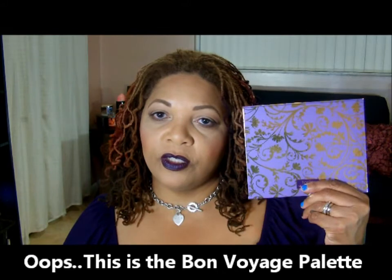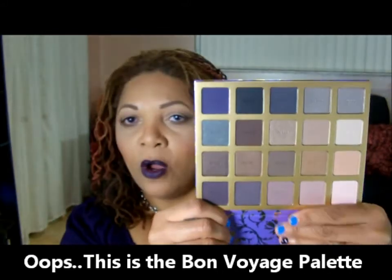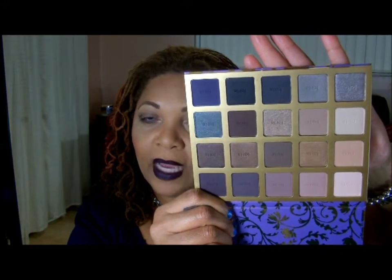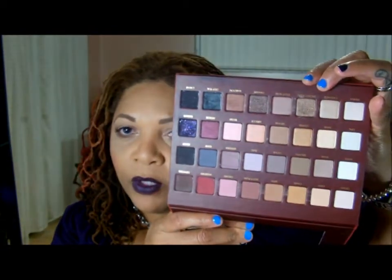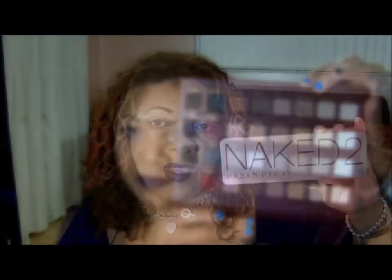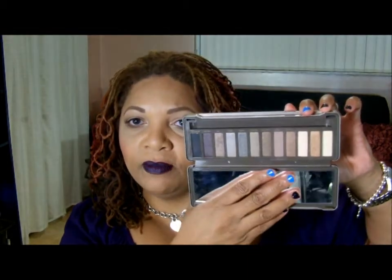Next is the Tartlette palette. These are all matte colors from the Tarte Amazonian Clay line. I love this palette. I can't wait to use it. Next is the Too Faced Joy to the Girls palette. And this came out in the Holiday 2013 collection. The palette looks like that. Lorac Mega Pro palette. A beautiful palette with multiple colors. I can't wait to use this in my makeup basket. Urban Decay Naked 2 palette. Beautiful colors. Can't wait to use this one.